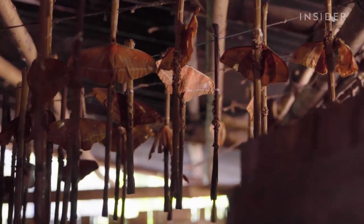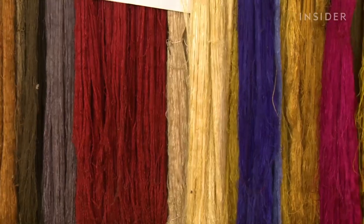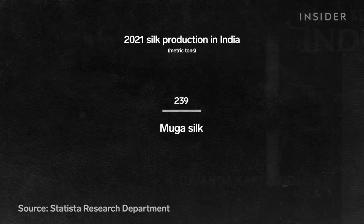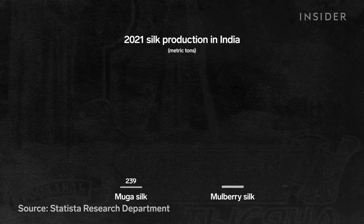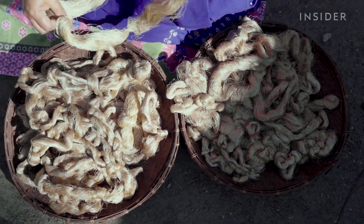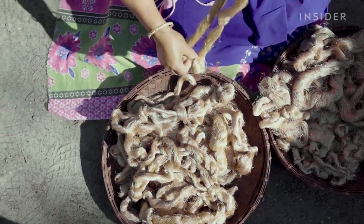This can threaten the relatively low production of Muga silk compared to other expensive Indian-made silks like mulberry silk. Only about 239 metric tons of Muga silk were produced in India in 2021. Compare that to over 24,000 metric tons of mulberry silk that were produced in the same year. According to Jatol, this doesn't meet global demand for Muga, and it drives the price even higher.